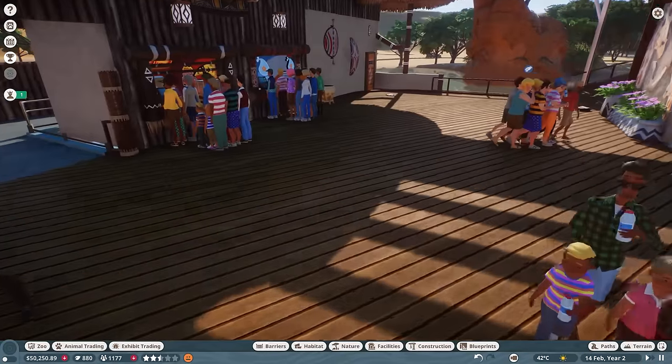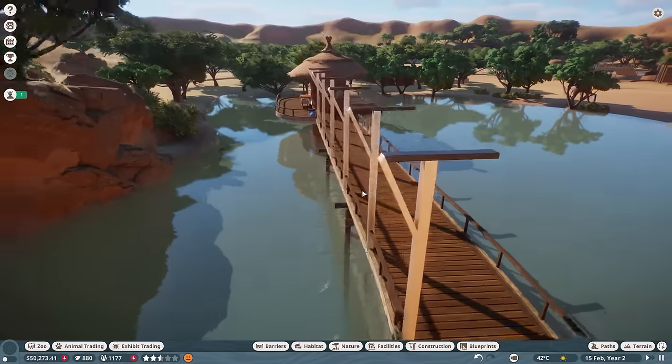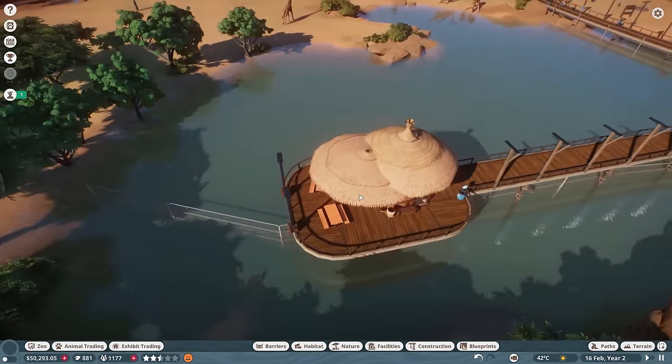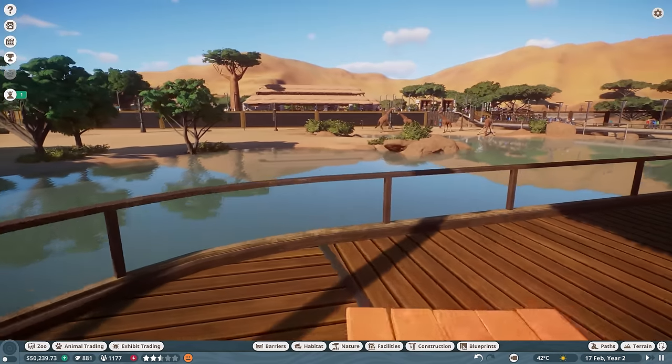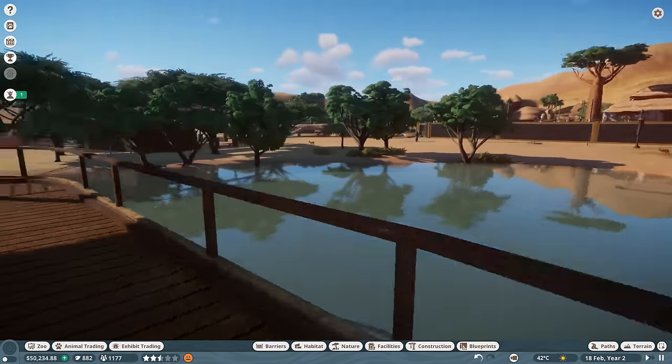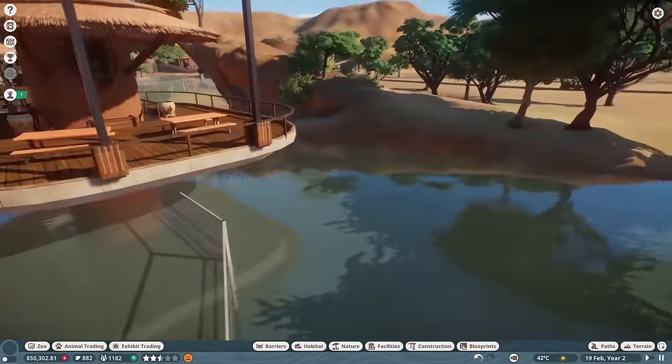And yeah, look at this. Another food court area over here, you guys. Very, very cool. It's in the middle of the habitats, which is crazy. And there's even a viewing area here, too, with picnic tables. Really cool. Look at this. You can see the giraffes and stuff from over there. You can see whatever else we'll put over here in the future. Really awesome stuff, you guys.